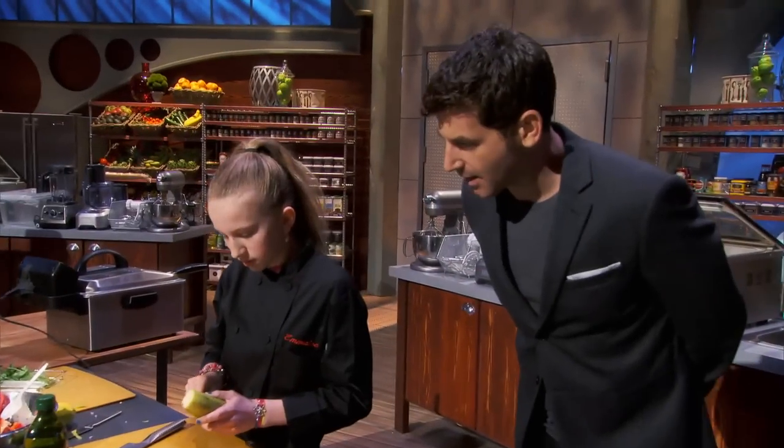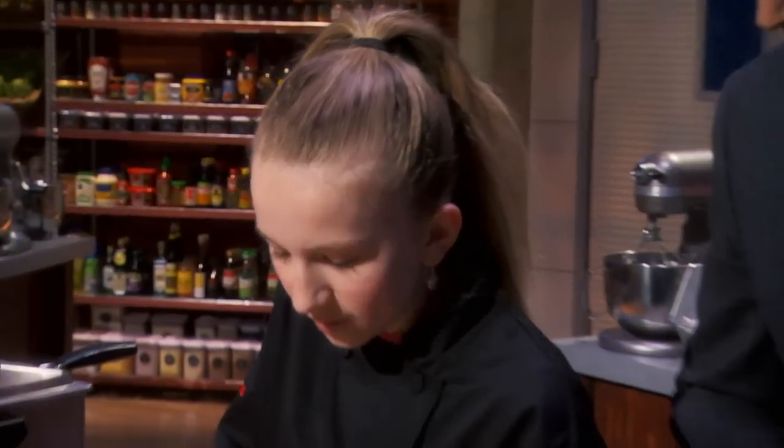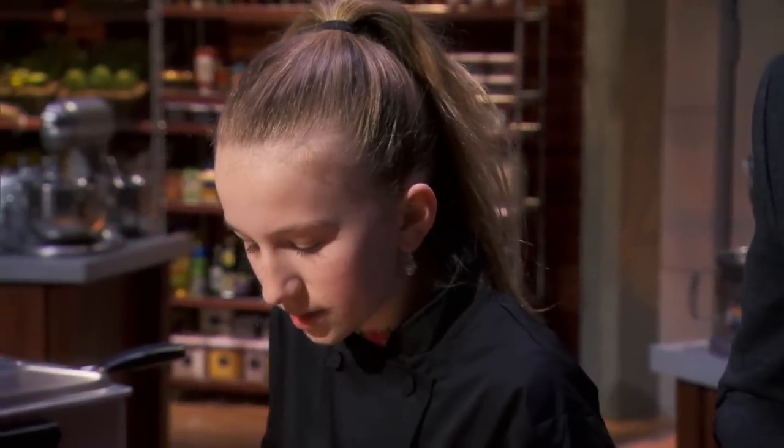Talk to me about how this pork loin is prepared here. So right now, I'm just getting a nice sear on it, and I'm gonna throw it in the oven so it can finish. Sounds like you're going kind of Caribbean here. I love Caribbean food, and I haven't gotten a chance to make something Caribbean yet.